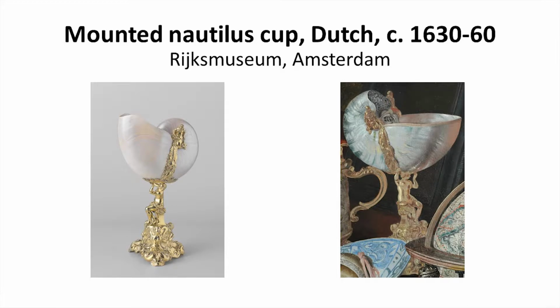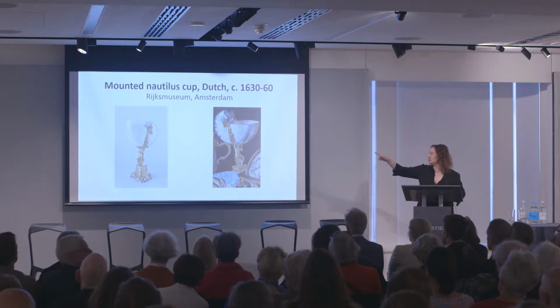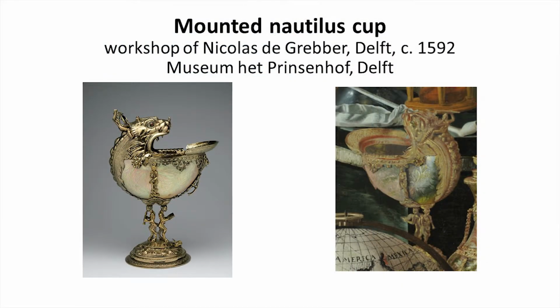Similarly, in the Wax Museum, we have this mounted Nautilus cup. You can notice the shell has been replaced. In the painting, obviously the edge has been cut down and the Paston coat of arms are placed inside the shell. It's shaking a bit. The original shell has gone at some previous point in time. This work, inside it, you can still see the Paston coat of arms.